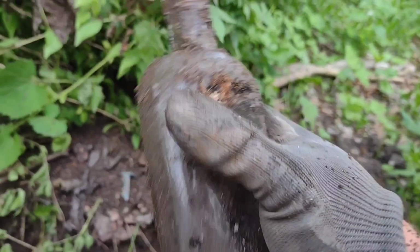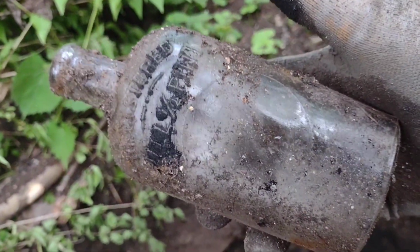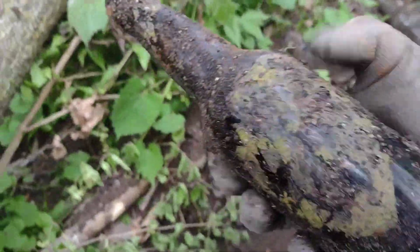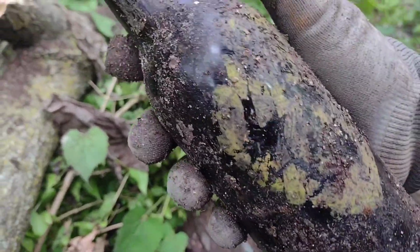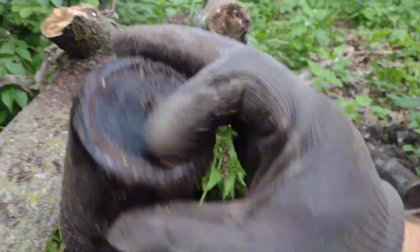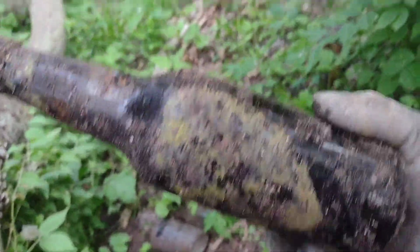Okay. I got a flask down here. Registered full 1/2 pint. 1910. Then let's see here, we got a beer. Wow. Could actually be a slick one. Yep. It's just a plain slick beer with a label. It's the first junker of the day.